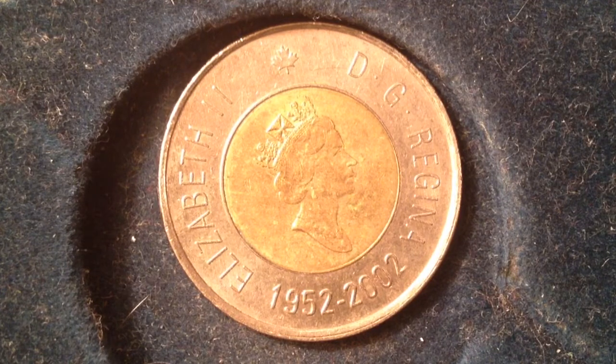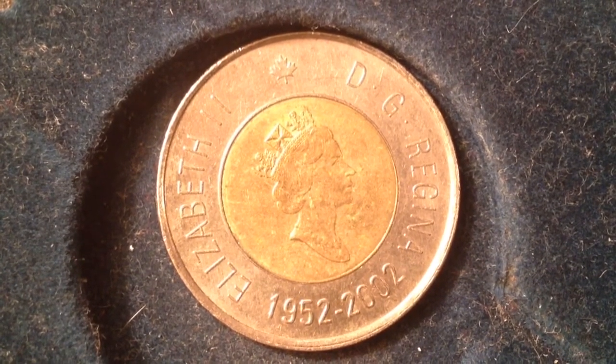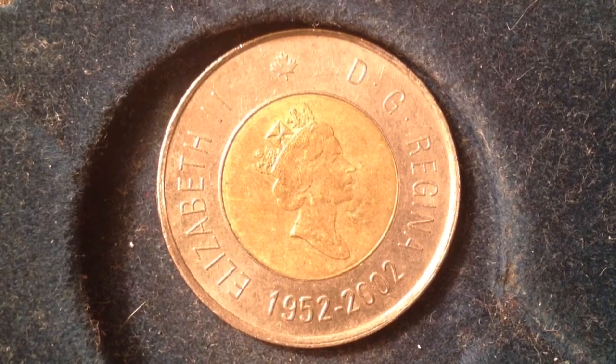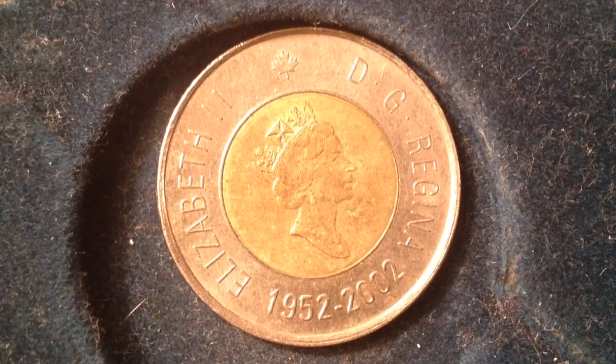So it features on the obverse of the coin Queen Elizabeth at the age of 64. This coin commemorates Queen Elizabeth's 50th anniversary as the queen. So she was queen from 1952 until 2002. In fact, I believe she is still the Queen of England. The mintage of this coin, there were 27 million of these coins made, and they were only made in 2002 with this special design to them.